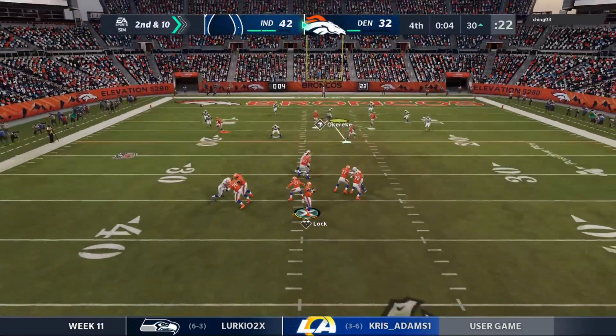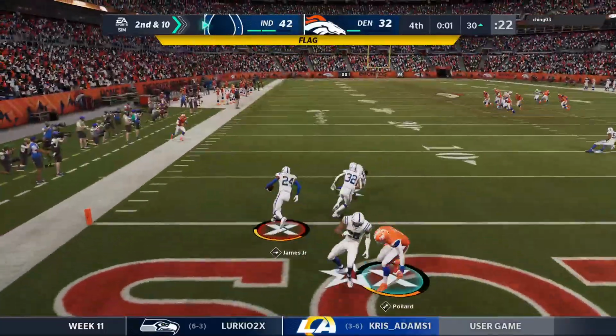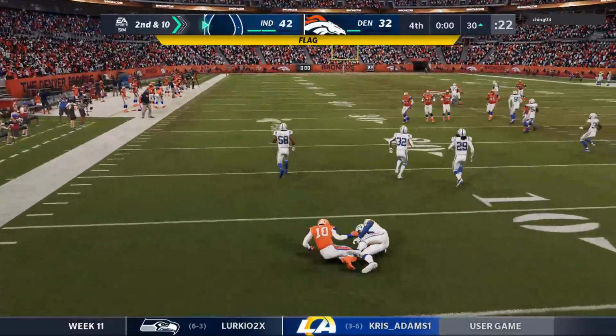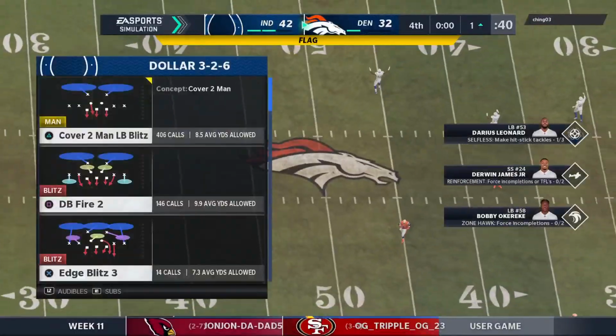Off the play fake. Locke. He's going to let it fly. And it's intercepted at the goal line. Derwin James with a pick. And that will write a finish to this ball game.